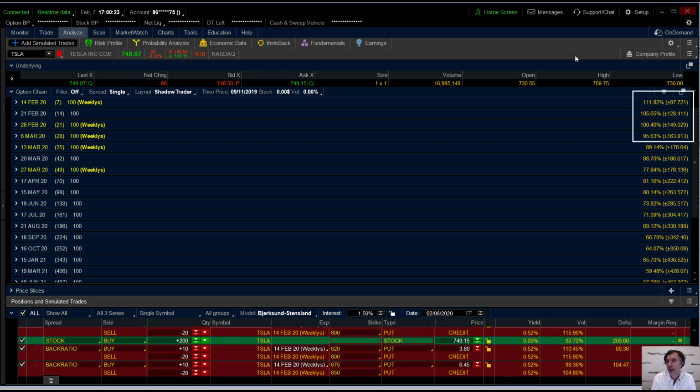This simply means that it is a calculation that is showing you what the annualized potential of changes in the underlying price of Tesla. It means that these options here, for instance, are priced in such a manner that they are assuming that the price of Tesla could move 100% over the next year. That's on an annualized basis. This is really, really high.